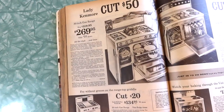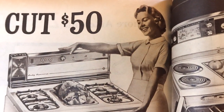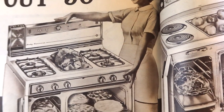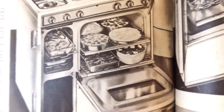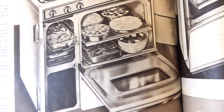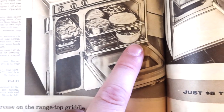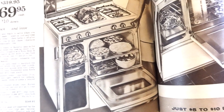Ooh, check out this range. She is so proud of that. Look at the display of the arms. And just loaded with casseroles and pies. Are we looking at more Pyrex in here? I mean, I think we got some of the basic ones. That is shaped like a Pyrex for sure, but it looks like there's no pattern on it.